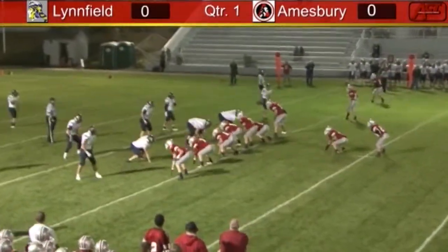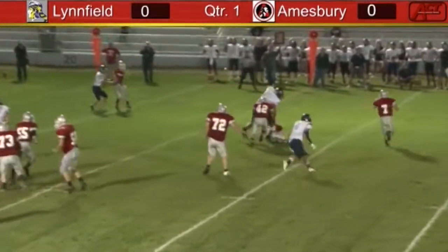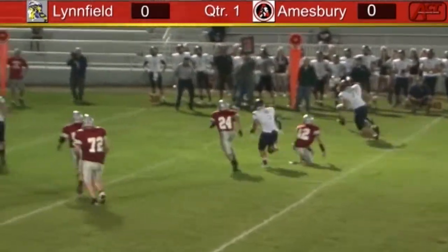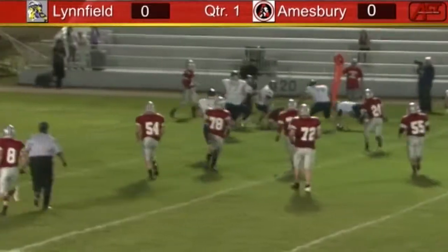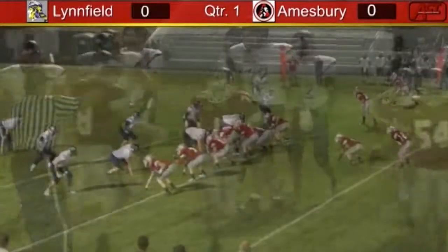Second, rather, I'm sorry, still about 10. Dupree calling signals. Looking to pass, rolling out to the right side. Gets a block. He's going to keep it running. Heading out and gets in there. Looks like another first down by Jared Dupree.